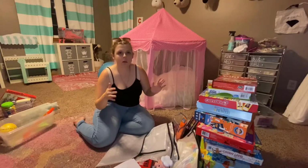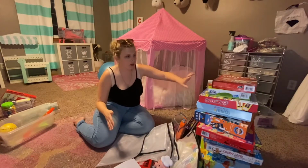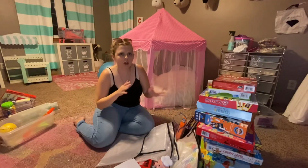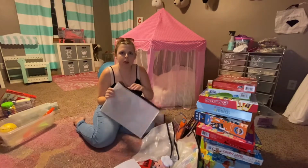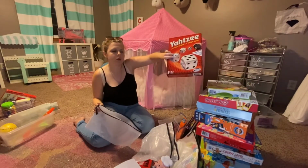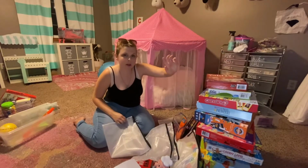So we're starting on our board games right now, and as you can see, we have a ton of them, but board games are something we want to keep. We're going to try a couple different things. If we can put them in these bags, great. If not, then they're going to stay in their boxes on the shelf, and we'll just try to make them look neat and organized.